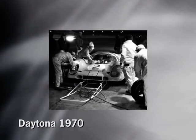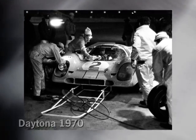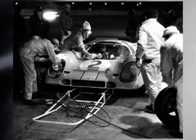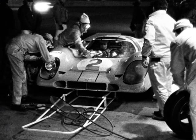After an intense late-night pit stop, where Porsche's technicians worked furiously to service and refuel the red-hot car, the number 2 Porsche 917K has won the 24 Hours of Daytona. A hard-won 1-2 victory for Porsche in this grueling race event.